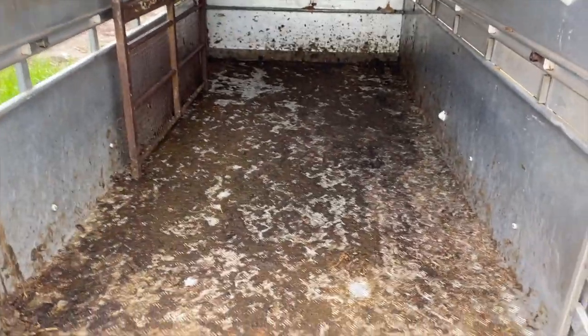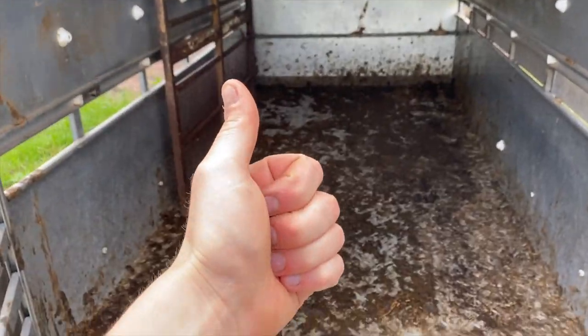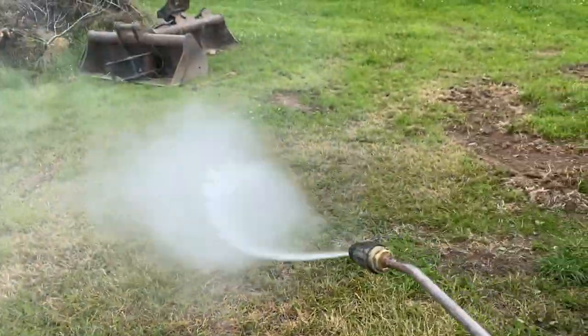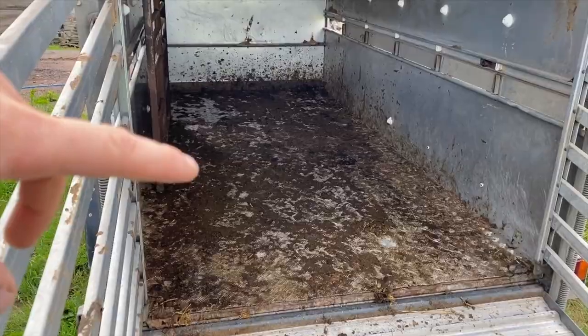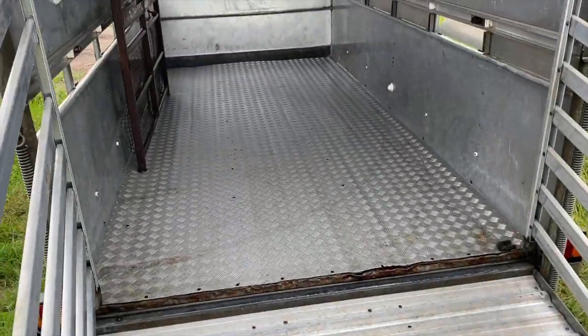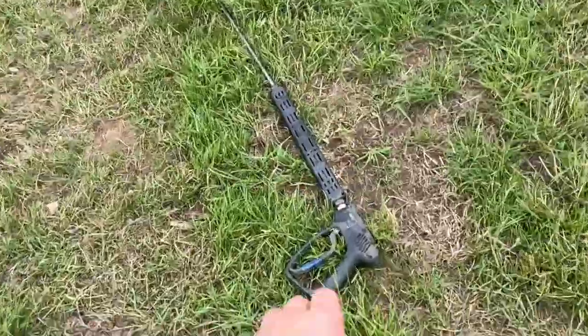Righty-ho! I've left it to dry so it'll be harder to clean. Genius, Crawford. Choked off! Revs are not up. There we go! Let's get this cleaned. Job done. The reason I've done that is I've got a couch to pick up. Get rid of the pressure.